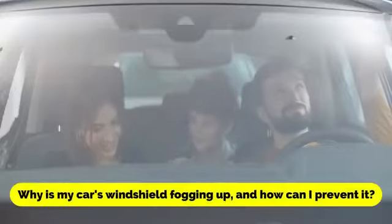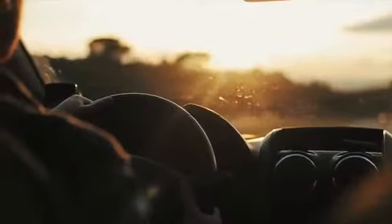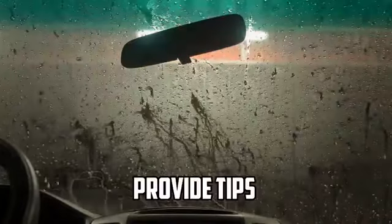Why is my car's windshield fogging up? And how can I prevent it? A foggy windshield can be frustrating and dangerous, as it impairs visibility while driving. Understanding why your car's windshield fogs up and how to prevent it is crucial for safe and comfortable driving in various weather conditions. In this video, we'll explain the common causes of windshield fogging and provide tips on how to prevent it.